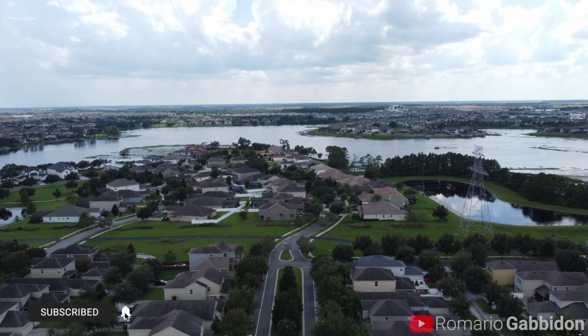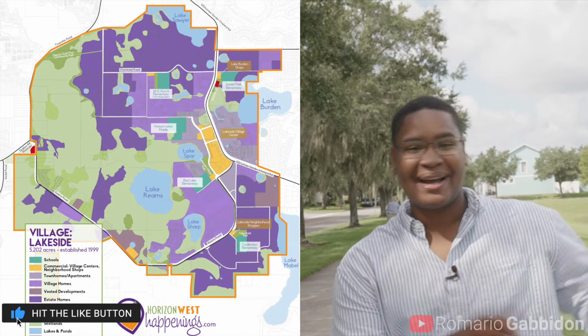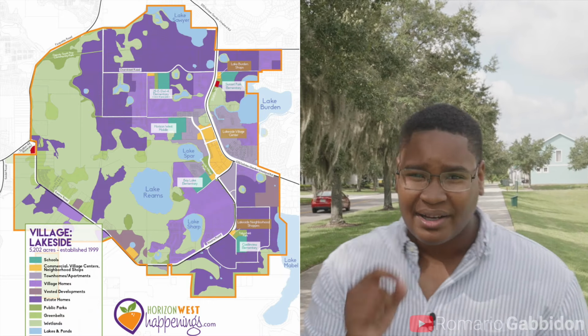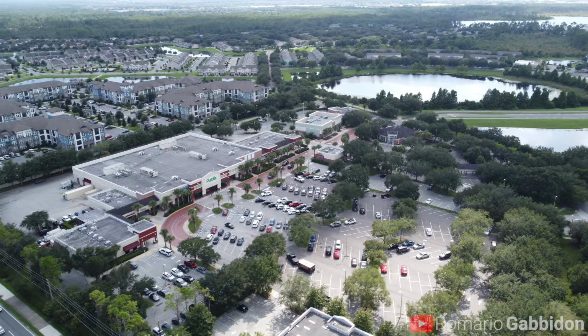All right, so right now we're in Lakeside, which was actually the first established village in Horizon West, dating all the way back to 1997. And so before there was the bustling town center with all the new shops and excitement and some of the little pocket shops and restaurants in the Bridgewater village, there were the shopping centers that were here in Lakeside.